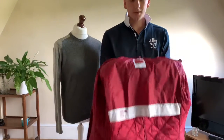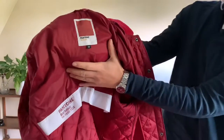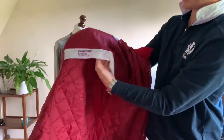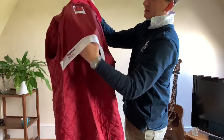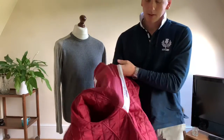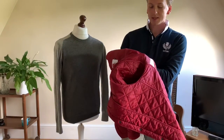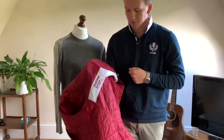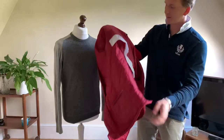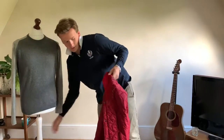nice little accoutrements from the Pantone branding. Your Pantone Barbour, you have your little Pantone colour here, Pantone Barbour again, and this is just an extra piece of fabric. Pantone Barbour 19-1650 TCX, which is Pantone's biker red. Completely unlined, so there's no tartan in this one, which I really do like. Pop that up there.